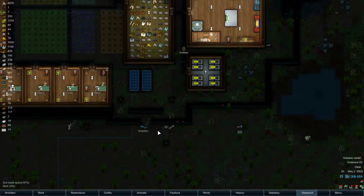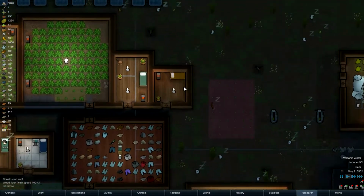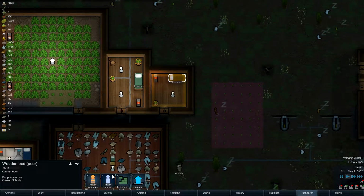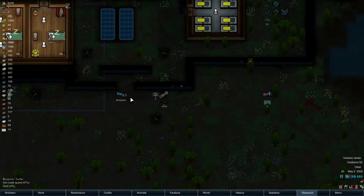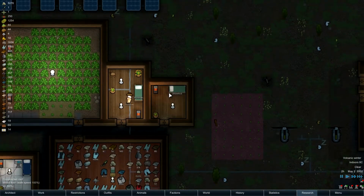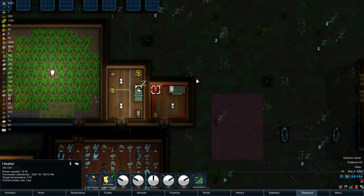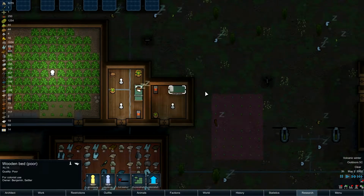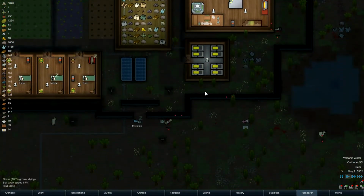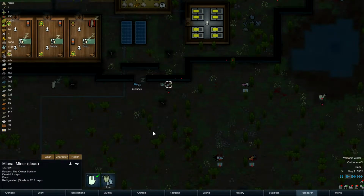So, yeah, okay. You need a bedroom. Maybe I can set this for colonists for now so that you can maybe sleep in there. I could expand this room. Let's increase the temperature in there. Okay, Benjamin. You can sleep there. And yeah.